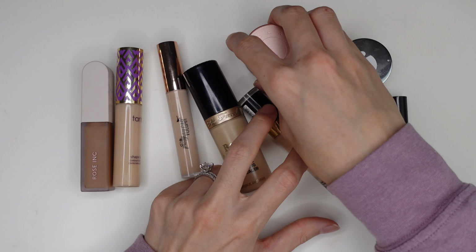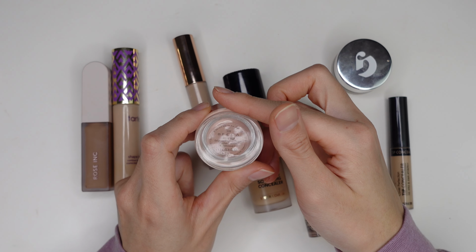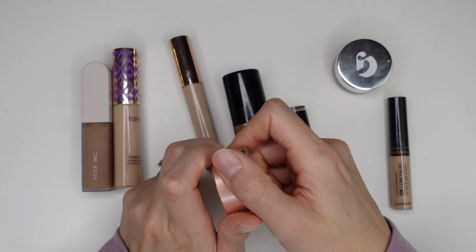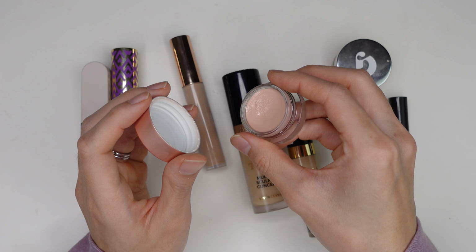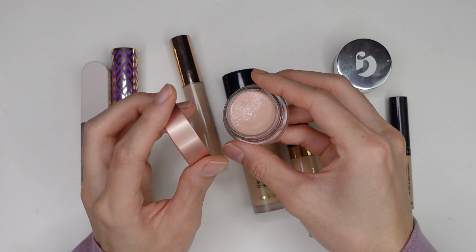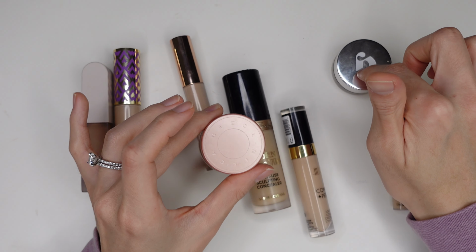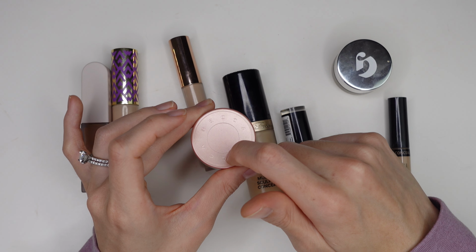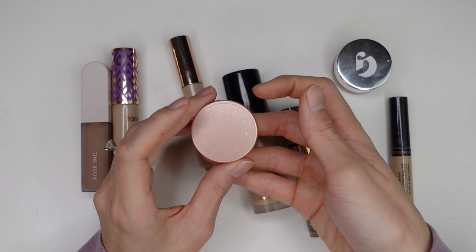Okay. Oh, you know what? Declutter. This is the Becca, whatever. We all know what this is. The Under Eye Brightening Corrector in that salmon-y color. And I haven't used a ton of it. I've used it just a little bit. So if I'm going to be using a product like this, I actually pick the Glossier over the Becca probably 9 times out of 10. So I really don't need to keep this. I'm going to post this one for sale.